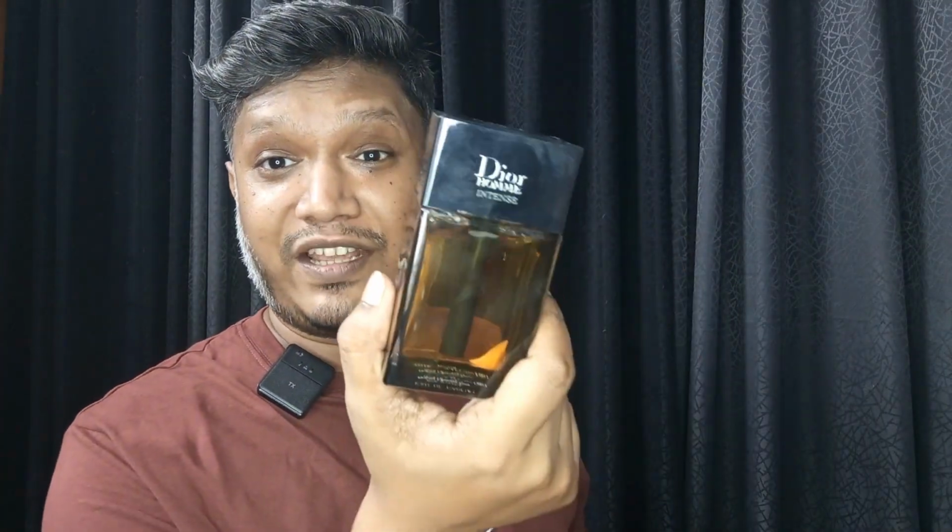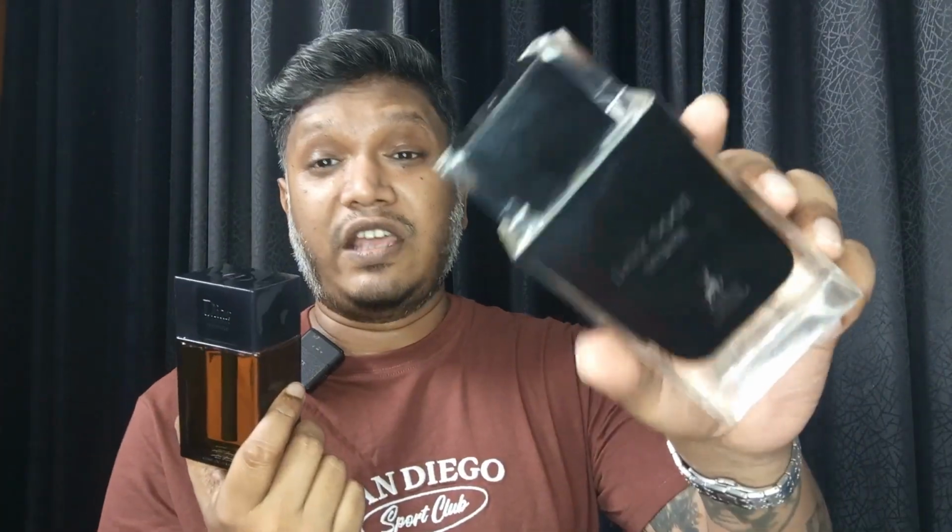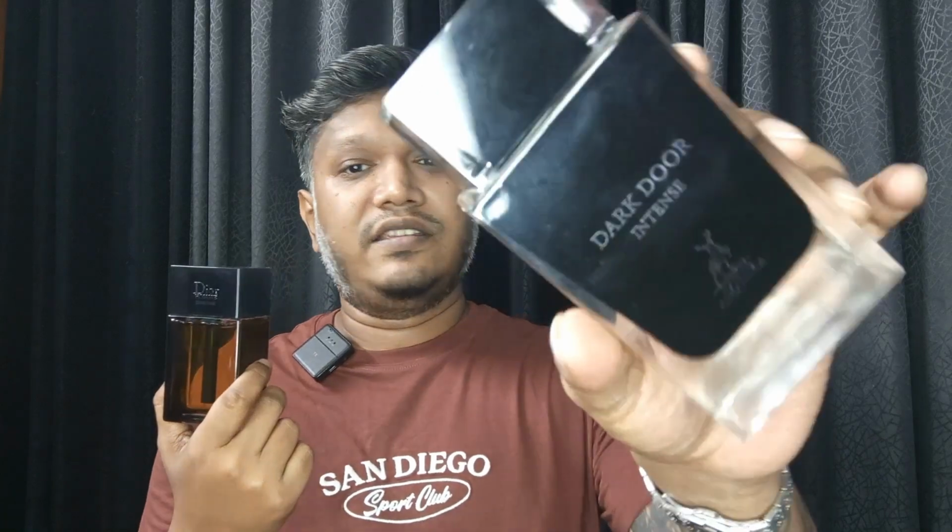So for the price, you can get this fragrance within 1600 taka in Bangladesh, or 1600 to 1800 taka in Bangladesh. So a $14 fragrance in comparison to this Dior Homme Intense. This one is 1700 taka, Dior Homme Intense almost 14,000 taka. So for the price, I think this is a good dupe.